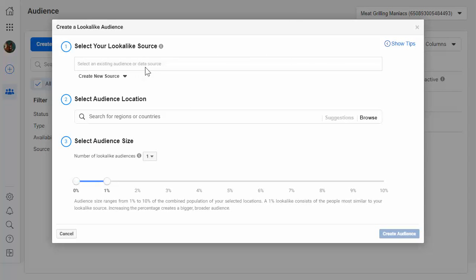Another thing you want to be using is Google Shopping ads. I'm not going to go through Google Shopping ads at all, but it's similar to this.